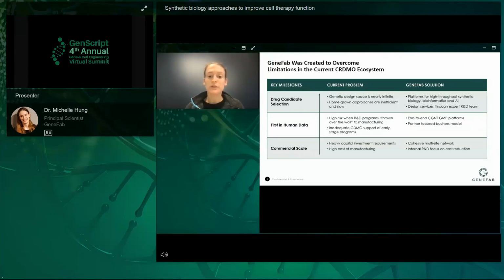Additionally, when you need first-in-human data, there's a high risk when R&D programs are just thrown over the wall to manufacturing, and there's inadequate CDMO support for early-stage programs. And GeneFab was built to kind of overcome this by really partnering with clients and creating an end-to-end cell and gene therapy GMP platform. And when you get to commercial scale, there's really heavy capital investment requirements, high cost of manufacturing. And GeneFab is a multi-site network with an internal R&D focus on cost reduction to help with that as well.